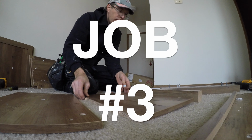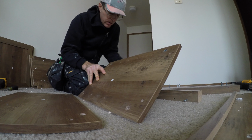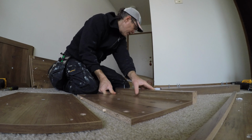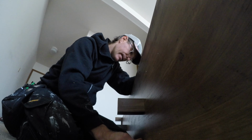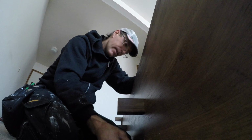All right, job number three was a little bit of a downer. Not too bad, but just a little bit of a downer. Furniture assembly job. This was the one where the granny called me to assemble this piece of furniture. The downer was just that the furniture was not that great. It's all particle board stuff, and it just did not go together perfectly.